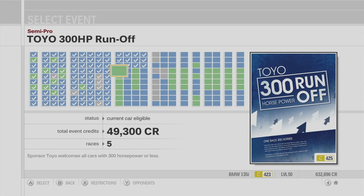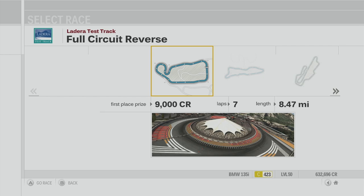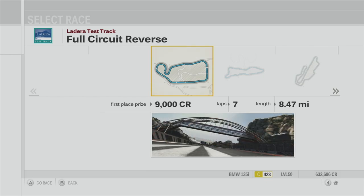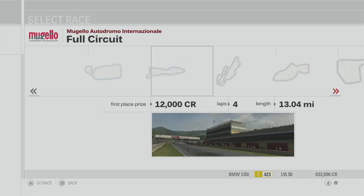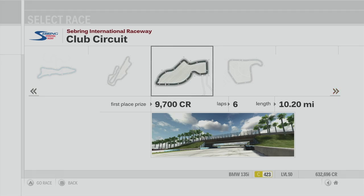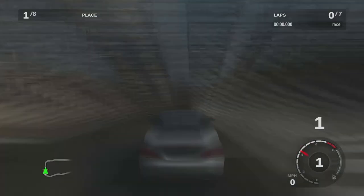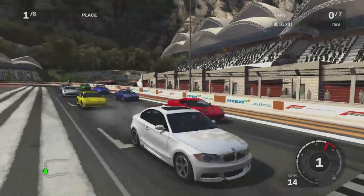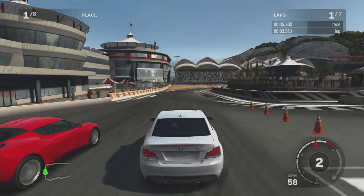But we're going to start off with the Toyo 300 horsepower runoff. We're taking the BMW 135i. So it's BMW 1 Series. Starting off with Ladera test track, then Sedona Raceway, Mugello, Sebring, and then Iberion International Circuit. All right, here we go. This is it. Who got the keys to my Beamer?